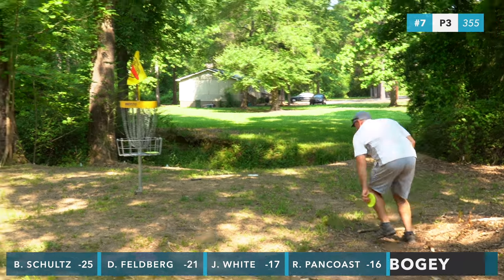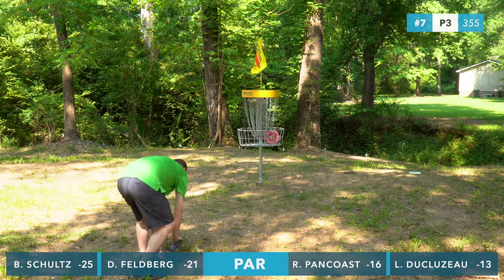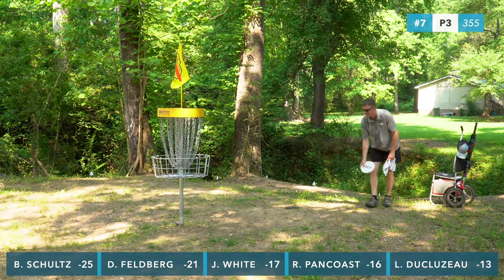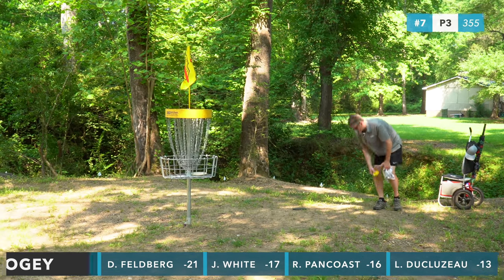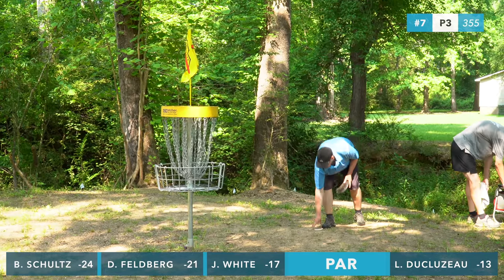Lionel for his bogey after going OB. Jeff cleans up his par. Barry with his bogey after going OB. And Ross taps in for his par.